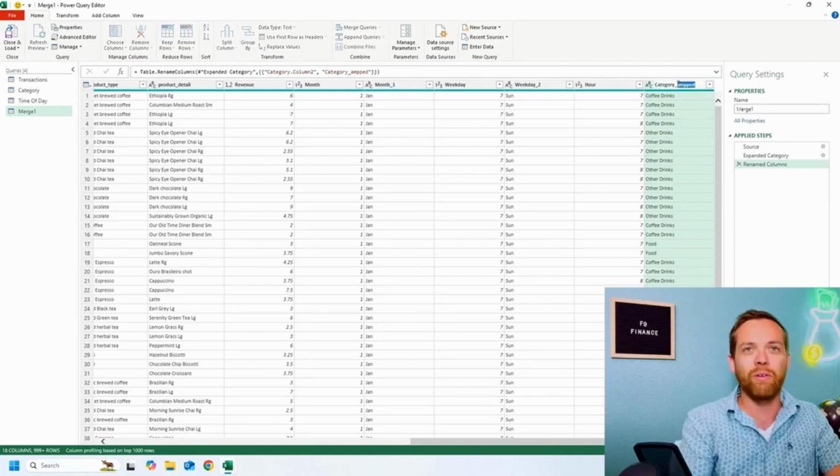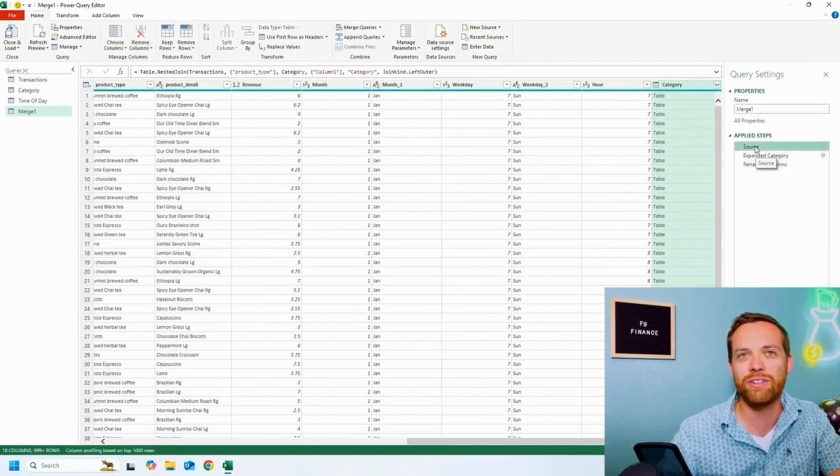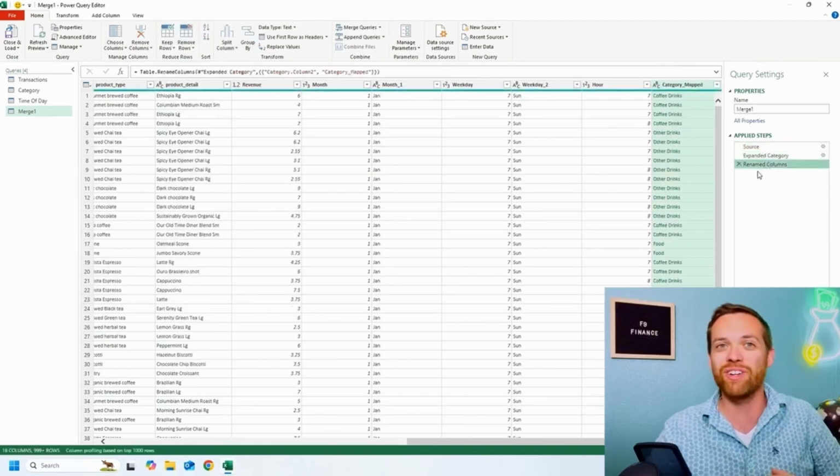All right, we're going to go category mapped, and you'll see when I expanded the category and I renamed it, it's saving all the steps. If I go back to source, you're going to see it's just the original pull in here, and then as I expand the category, rename the columns, you can go back and adjust all of your steps.